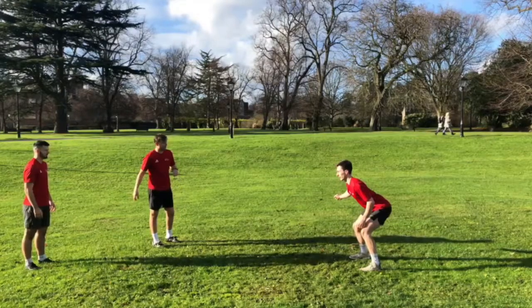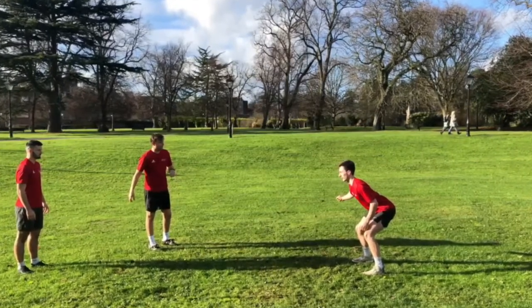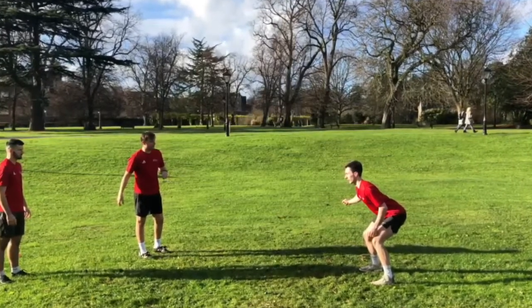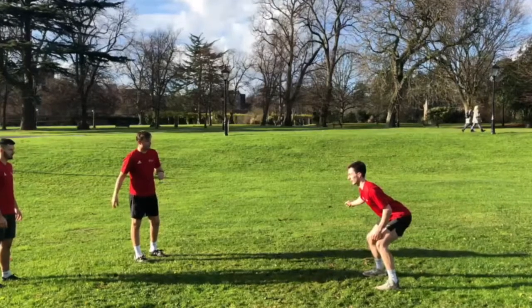Throughout the coaching session, we can see Adam using different types of feedback. Here we can see Adam using augmented feedback, which is the use of question and answer. He uses this method of feedback because it helps improve knowledge of performance and results.